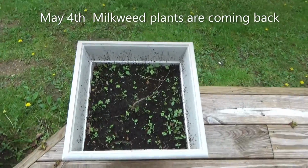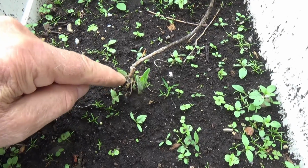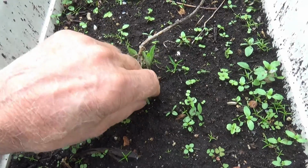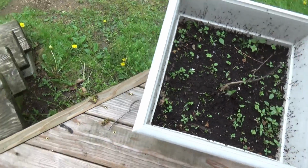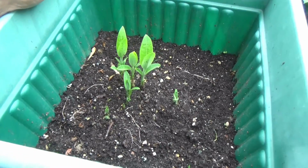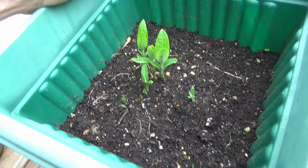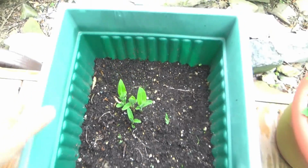These, I think, are milkweeds. And over there, too. There's three, maybe four sprouts right here. I guess this ain't one. This isn't. And this other pot's even better. 1, 2, 3, 4, 5, 6, 7, 8, 9, 10, 11, maybe 12 shoots. We shall see.